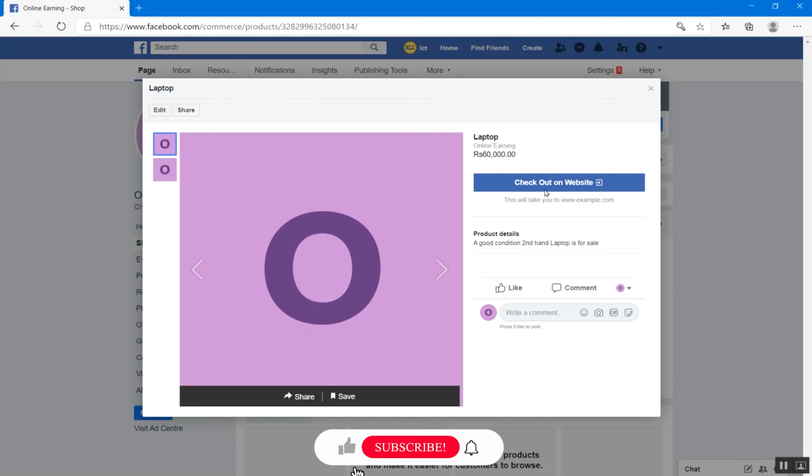Currently we have provided a dummy link, but when you provide the valid link, once the customer sees your product over here and decides to purchase it, they will click on checkout on website and go to that link. Either that could be the link of your website, or if you do not have a business website, you can create a purchase order form using Google Forms, and you can place the link of that purchase order over here, so that when the customer clicks here, they will be redirected to that purchase order form.